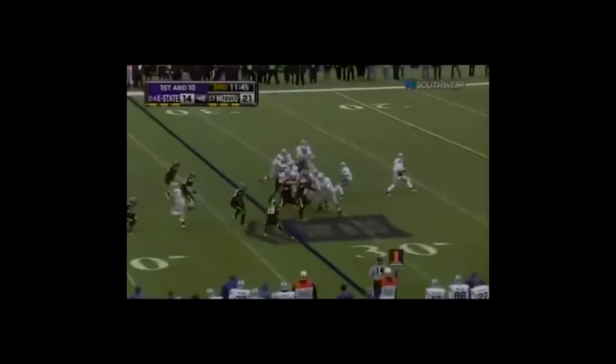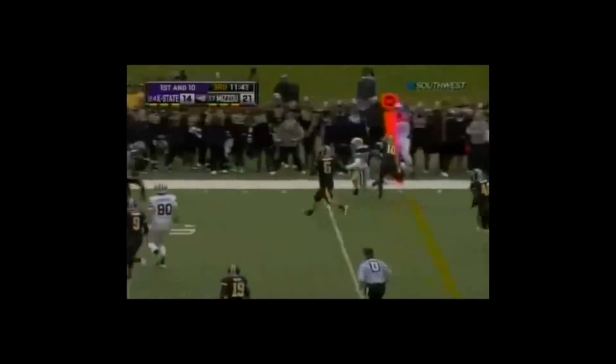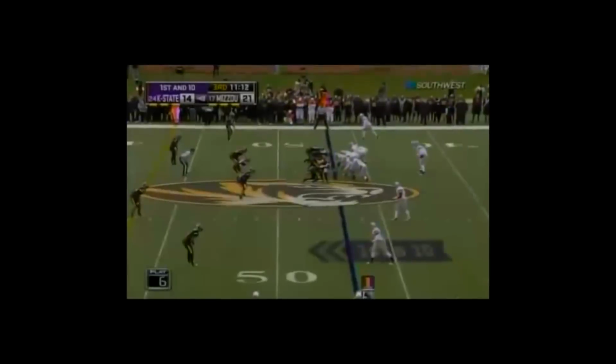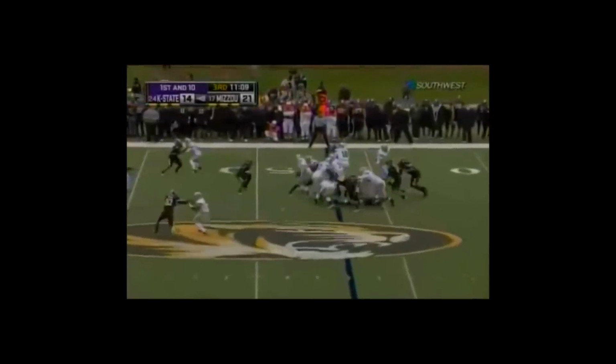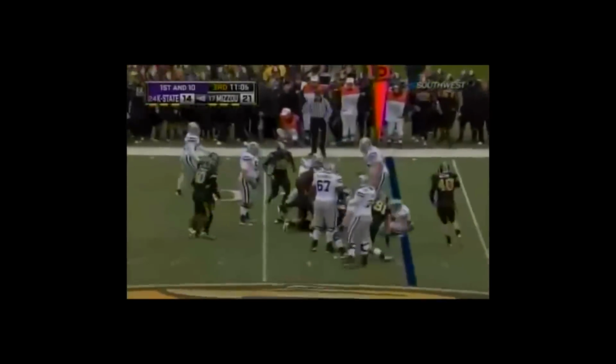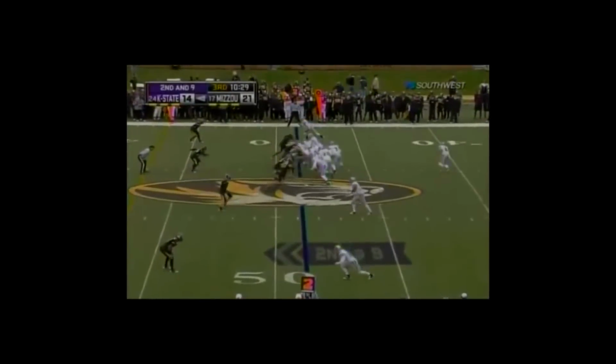Quarles a motion man. And Colin Klein throwing a little dump-off in the vicinity of Quarles. They didn't account for the motion. 1st and 10. K-State at their own 47. They bring the blitz. And Klein running away from it. Still is slowed down. Not off to a good start in the second half after having a dynamic first half. It'll be 2nd and 8.